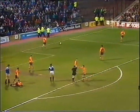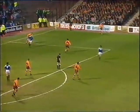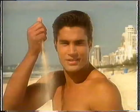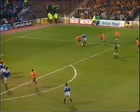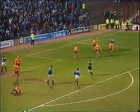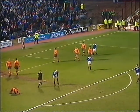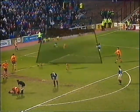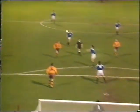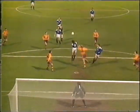Save, a great effort by Duncan Ferguson, and Steve Woods responded well. Meanwhile, Rab Shannon has taken a knock. So play goes on. This is Durie, and the ball goes behind for the corner. The challenge going in from Jamie Dolan. Rab Shannon will require some treatment. Yeah, he got a head knock when Duncan Ferguson tried this spectacular overhead kick.